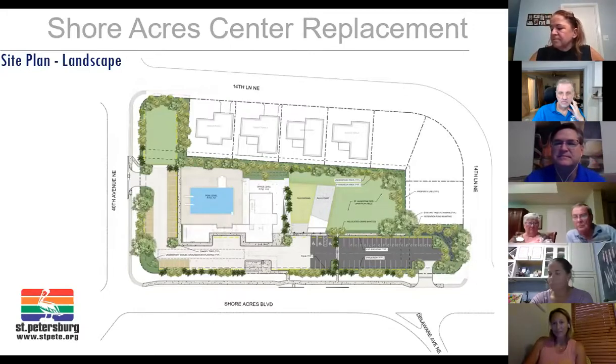I've been here listening, and first of all, I think it's an excellent design and a lot of thought has been put into it, which I think everybody's going to appreciate as it gets used.